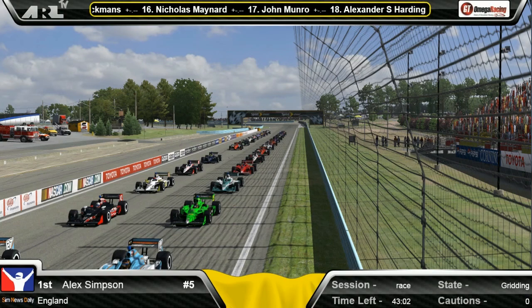It looks like 2 cars haven't made it to the grid. Well, 1 has now made it, so just 1 car will be starting from the pit lane then.